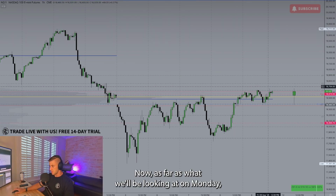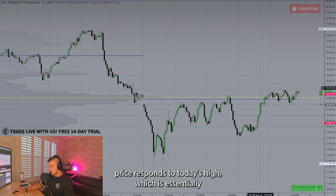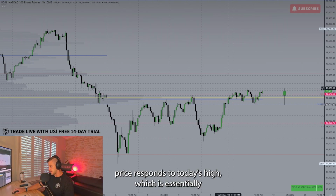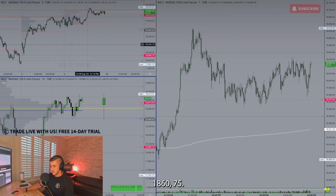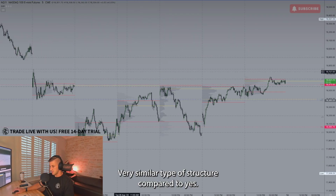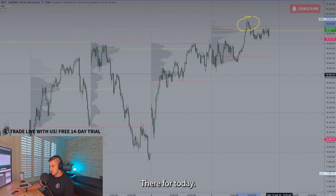Now, as far as what we'll be looking at on Monday, what I like to see with NQ is how price responds to today's high, which is essentially 18,675. Very similar type of structure compared to ES. You have that resistance point from last Friday. Price kind of finding a lid there for today.